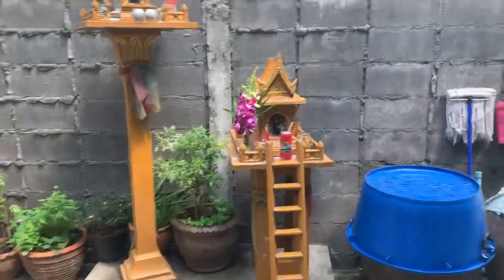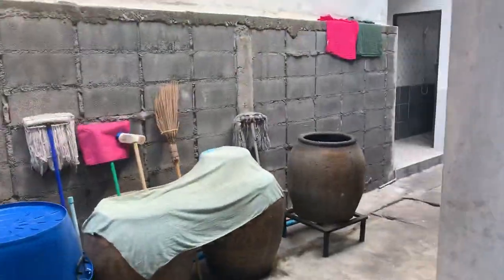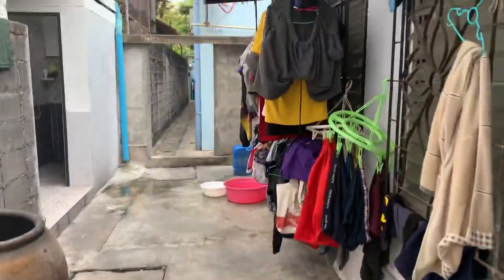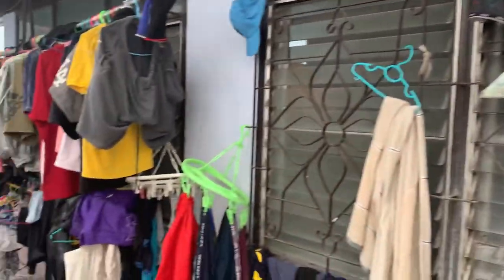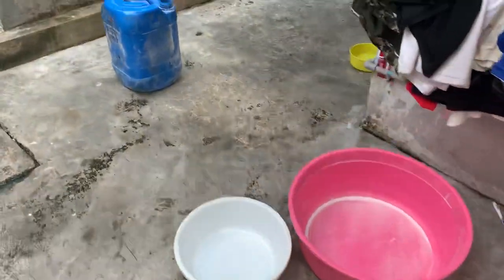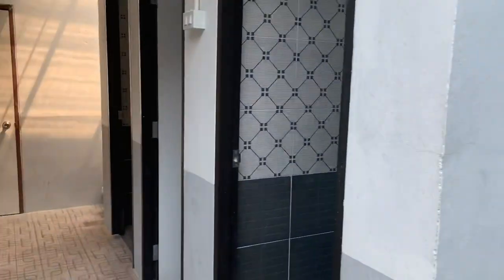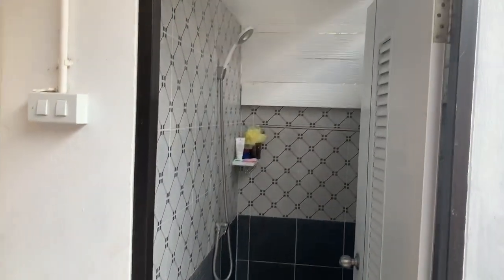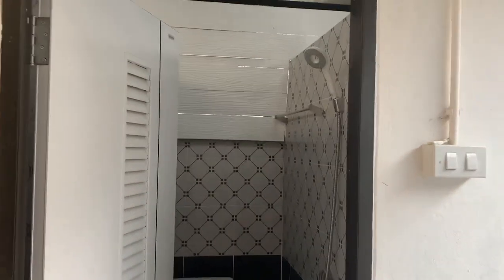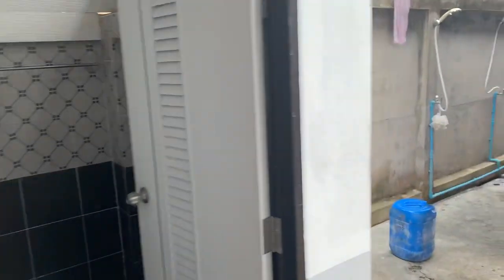Yeah. Then back here is cop. Work you out. I did that my last fight. Here, you hang your clothes up to dry. Some tubs to wash in, some outside showers. But they also have inside showers here. And bathrooms with showers in them. Small in size, but it's like super functional gym.